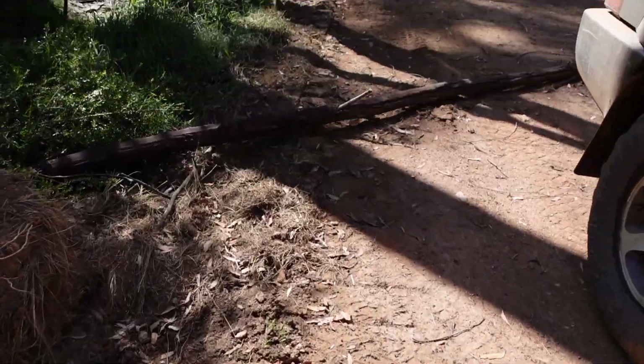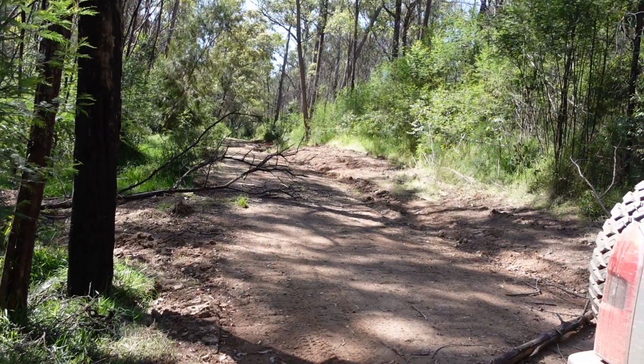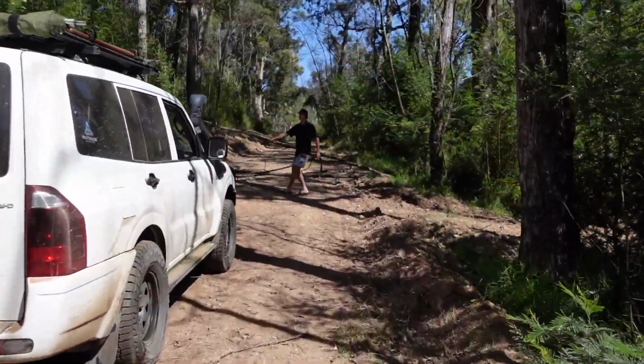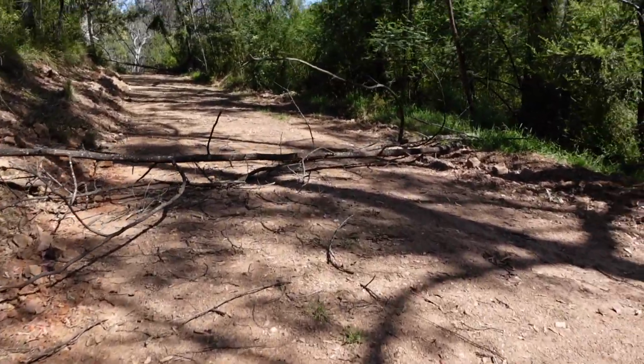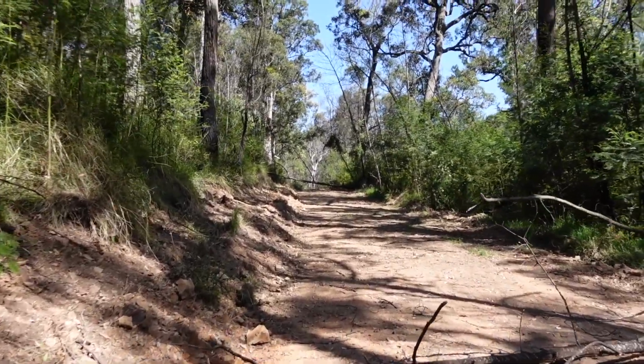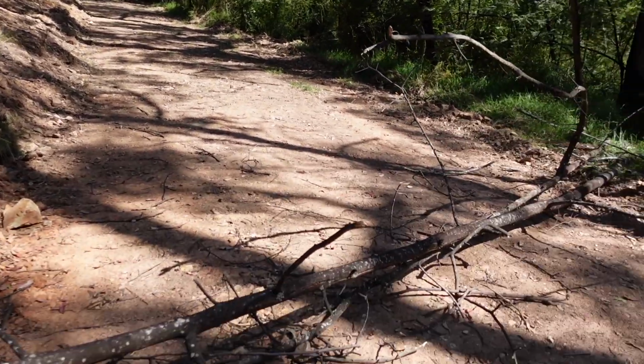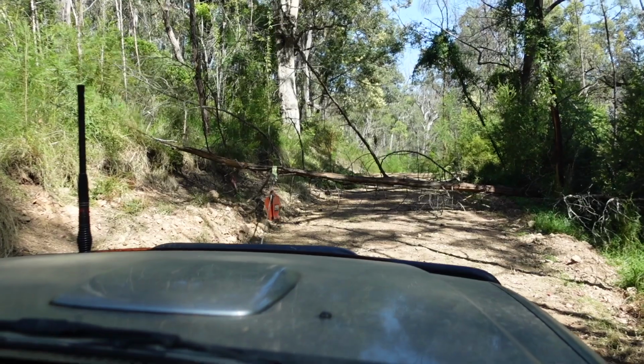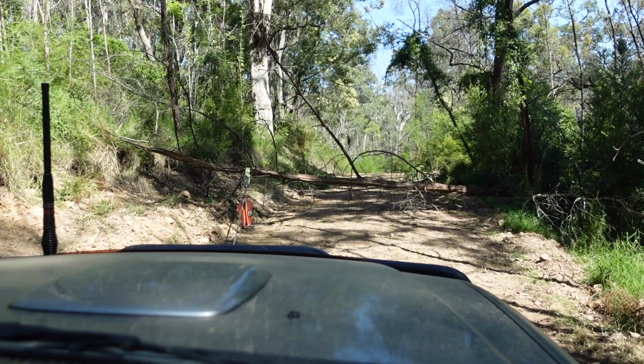So we thought we might come across this little bit of a branch down that we moved. We managed to go over that one, but then there's these ones up here. This one's not too bad. That next one is gonna be interesting because that's pretty thick, but we just have to move them out of the way so we can get through. Perfect. That's what we wanted.